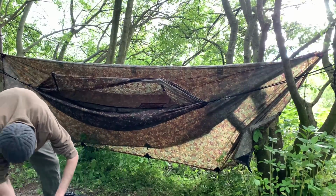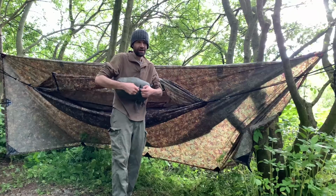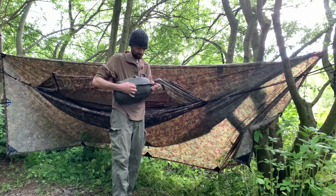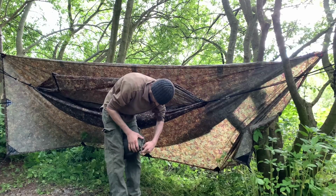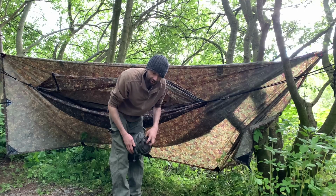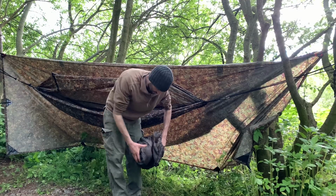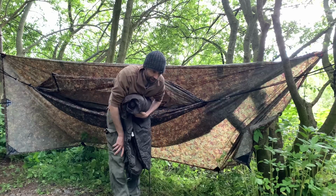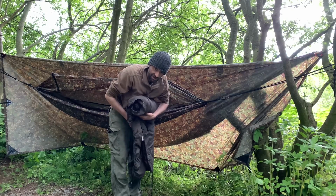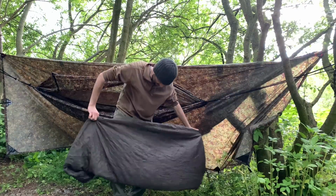What else? Snugpak underquilt. Again, a lot better than a roll mat. You don't condensate because you get that warm air pocket in it. Whereas if you use a roll mat or an inflatable roll mat in a hammock, it's just going to condensate. And I've actually camped with many people that have used roll mats in their hammock and it's condensated, and eventually they shift to these. Those with sense anyway.